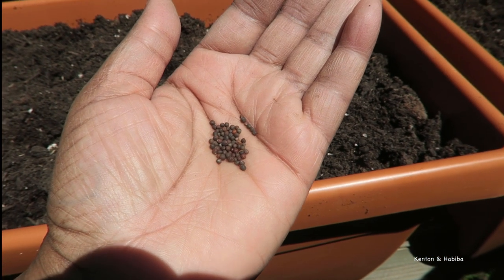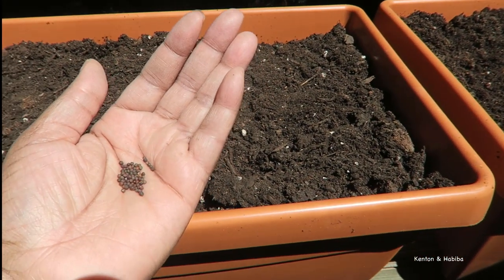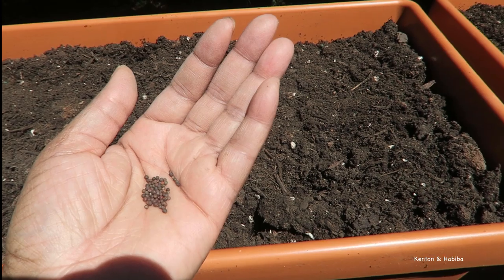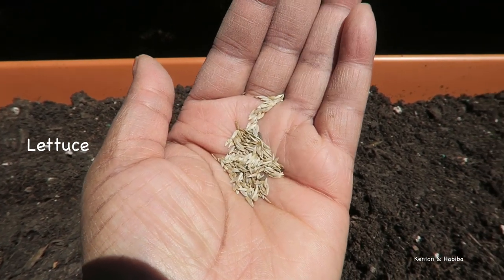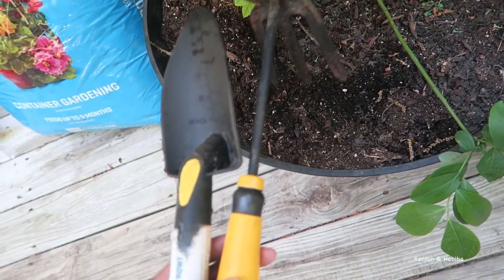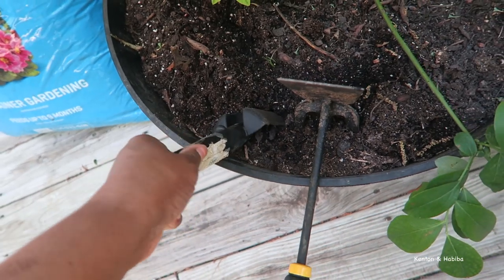And this is cabbage. So I'm going to use this area as a place to raise the seedlings, and then we'll transfer them later once they start growing. And that's lettuce. Interesting. And all I have to do now is water them and watch them grow.